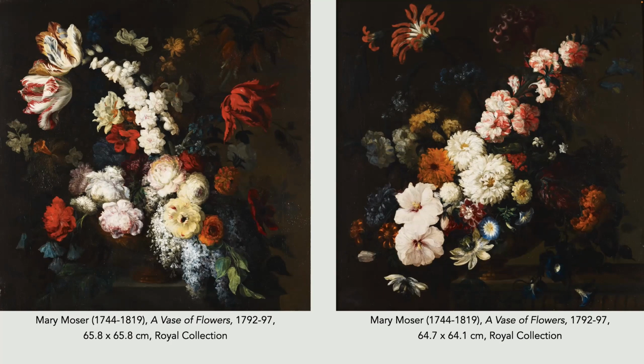Flower painting, as I've already described, continued in England in the 19th century. It was very popular, although other forms of still life became more popular, such as the detailed rendition of birds' nests.